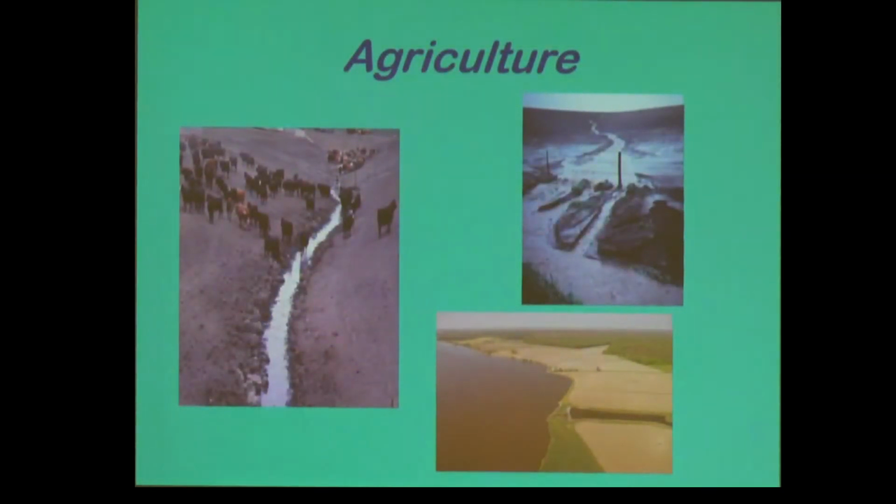Agriculture is a big part of non-point source pollution.